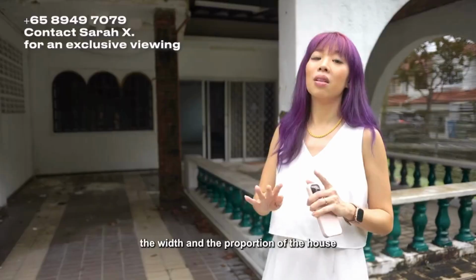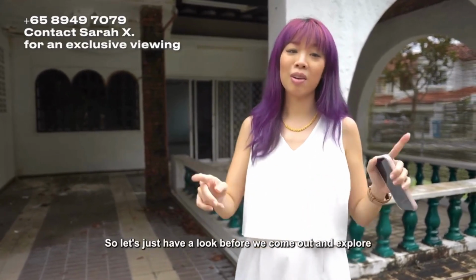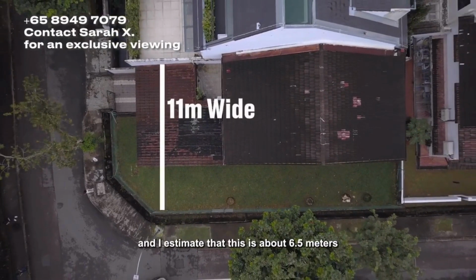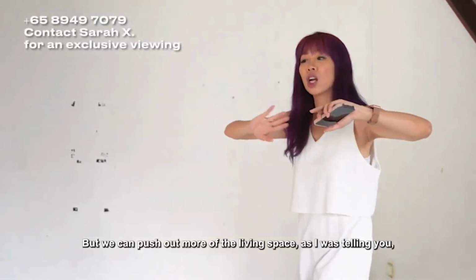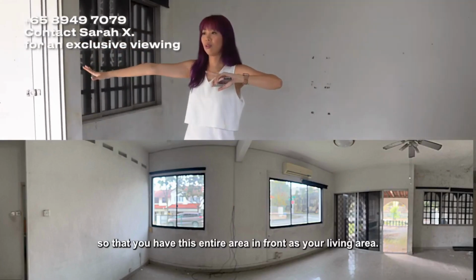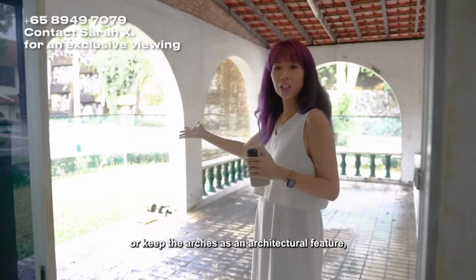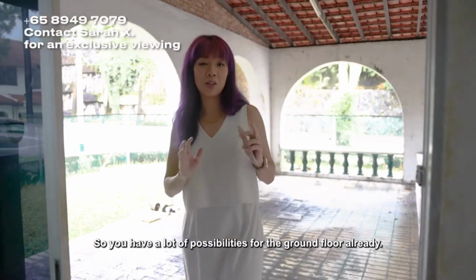Now inside, when we go into the house, the width and the proportion of the house is still really great to live in. So let's just have a short look before we come out and explore what else is in this estate. So our plot frontage is actually 11 meters wide, and I estimate that this is about 6.5 meters from end to end. But we can push out more of the living space, as I was telling you, so that you have this entire area in front as your living area. Imagine this being part of your living area. Ignore the fact that we can see the outside through the arches right now, but you can either close up the arches or keep the arches as an architectural feature, enhance it to make it something that's livable within this space. So you have a lot of possibilities for the ground floor already.